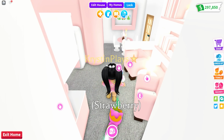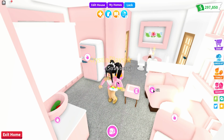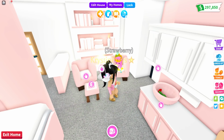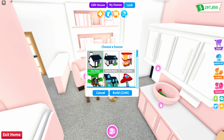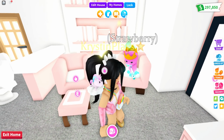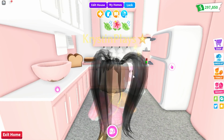Okay, so let's check this out. So like I said, you guys, this is using the tiny home, like you guys just saw. This is actually the home that you get as soon as you start Adopt Me. So basically the home is free unless you want to buy it, and it's 240 bucks. So it's pretty cheap. And then the kitchen.